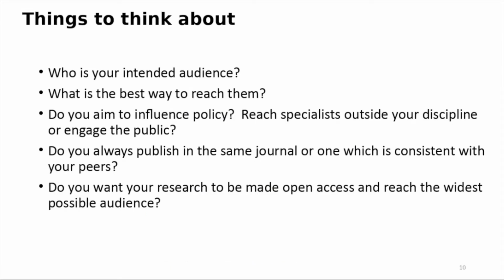So things to think about when publishing are, who is your intended audience? Sometimes maybe a traditional journal might not be the best fit for your research. There are so many different publication outlets out there. It could even be a policy on a website, for example. And so what you really need to think about is what's the best way to reach who you're trying to reach. What are you trying to achieve? Do you aim to influence policy or reach specialists outside your discipline, or perhaps engage the public? If you are trying to engage the public, perhaps the traditional journal might not be the best venue for your research.